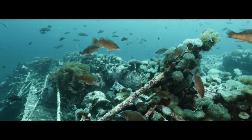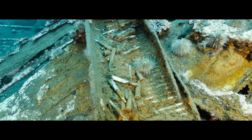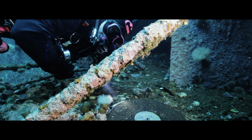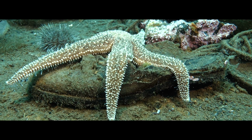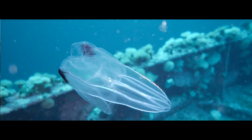There's all kinds of artifacts still on these wrecks, from the big stuff like guns with brass plates on them to portholes, phonograph records, you know, the personal remains left behind, and unbelievably beautiful marine life growing all over everything.